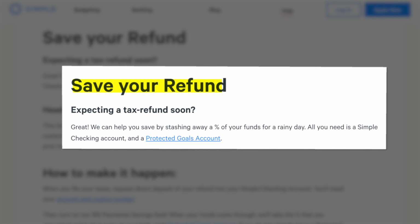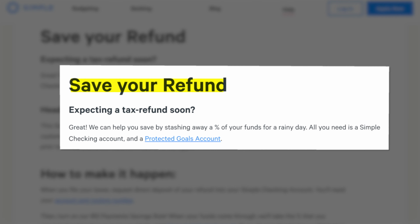The second feature under this section is one that is really unique and that I have not seen anywhere else, and that is an IRS payment rule, and essentially this allows you to set money aside for your taxes, as well as budget for your payments from the IRS, such as a tax refund or the second stimulus check that we will probably never get.